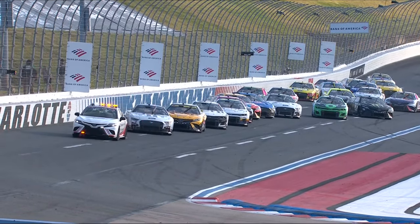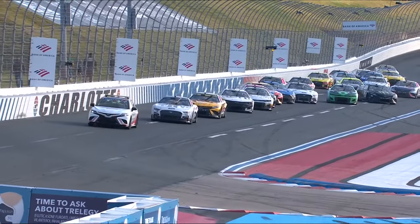All right, guys, we saw stage one and stage two go caution-free. Stage three, and we're into overtime. Will you guys predict another caution before we see the checkered? I think there's going to be a lot of action and a lot of carnage. It's just a matter if they throw the caution, if it warrants that.